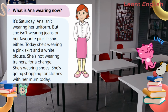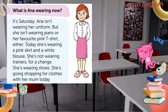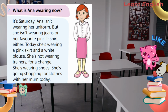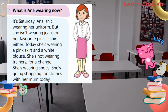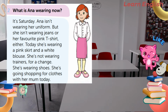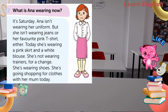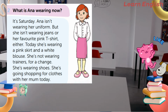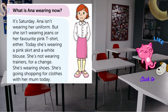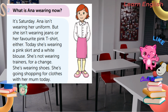What is Anna wearing now? It's Saturday. Anna isn't wearing her uniform. But she isn't wearing jeans or her favourite pink t-shirt either. Today, she's wearing a pink skirt and a white blouse. She's not wearing trainers for a change. She's wearing shoes. She's going shopping for clothes with her mum today.